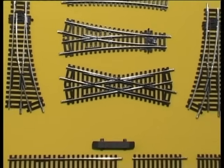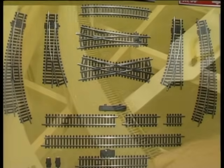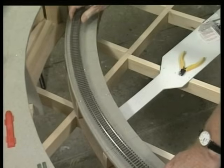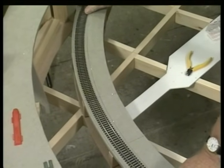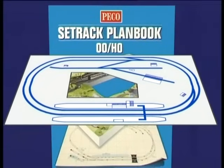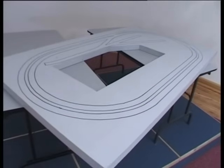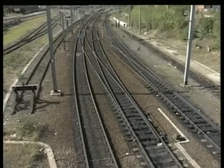Most people start off using Setrack until they've gained enough experience to progress to flexible track. We'll look at flexible track in more detail later, but for our first layout, we'll stick to Setrack. First, we mark the position of the trackwork on the baseboard. The track is loose assembled and its position traced using a fibre tip pen. The track should then be removed so that the ballast can be added.